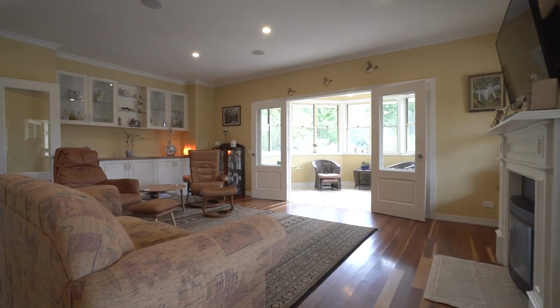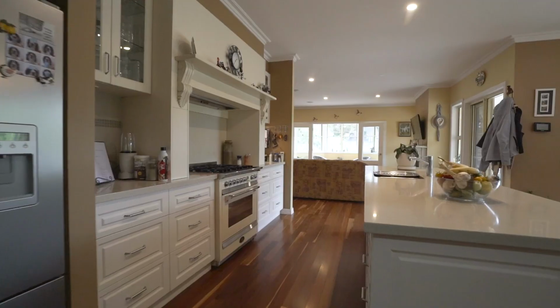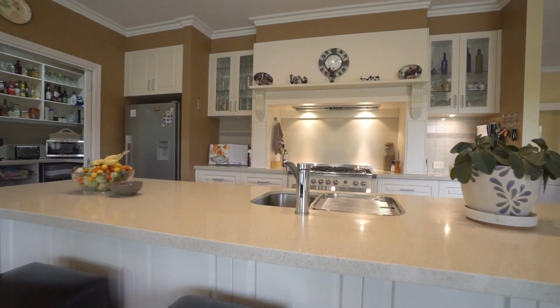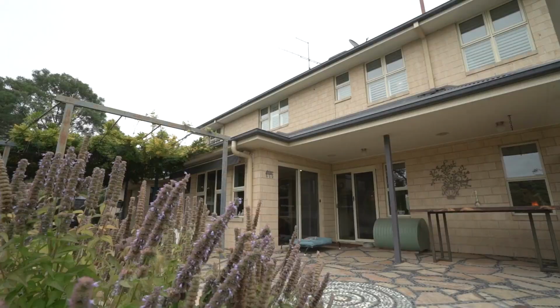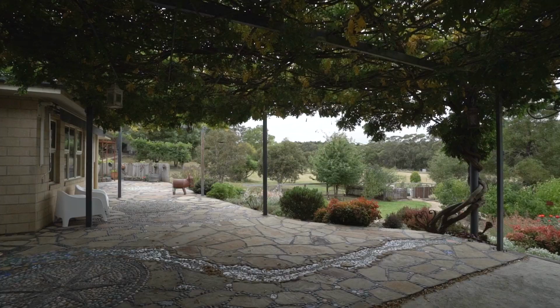The main lounge area extends seamlessly into a charming conservatory. Serene gardens, panoramic views, and a pathway leading to the main house ensure a seamless blend of convenience and privacy.